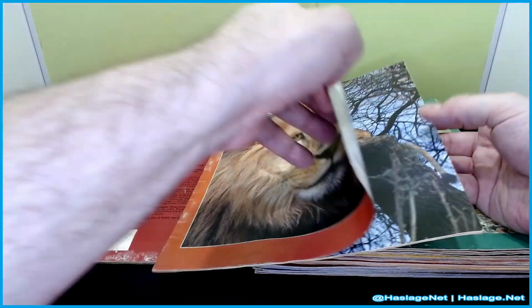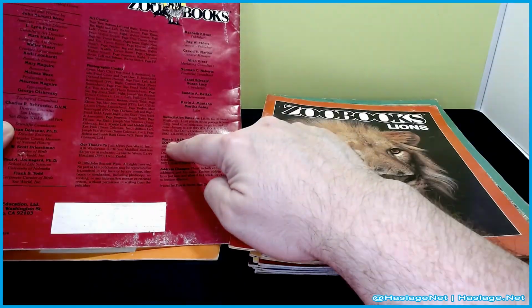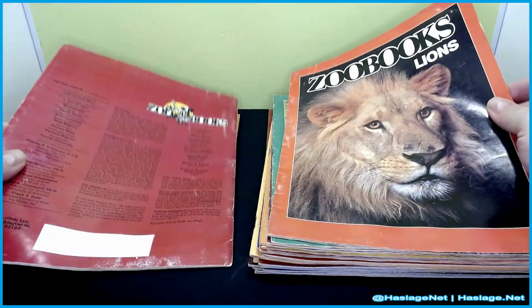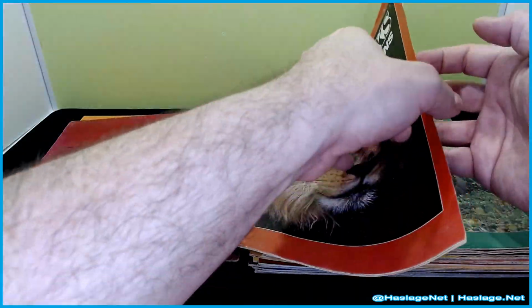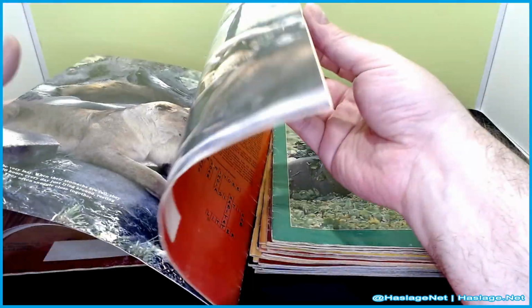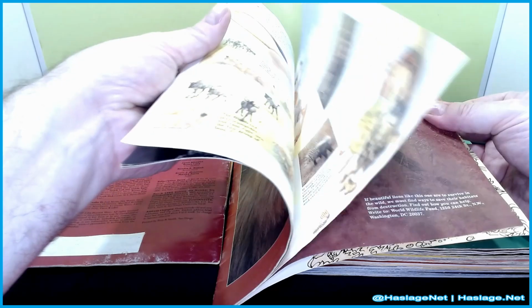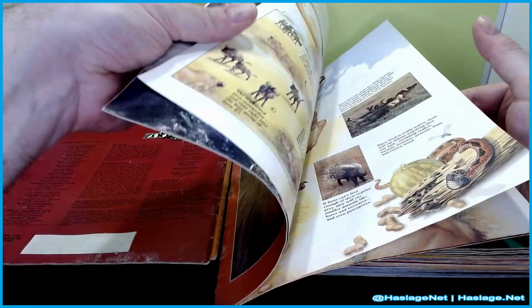Continuing on, we got lions. And I should mention that this being the first monthly subscription, this says March 1989. And some of the coloring for these outward covers make the color of the font difficult to read. Anyway, lions, shows pictures of lions, of course. All that fun stuff. I think there is a map in here about their regions, too. Let's see. I can't remember. It's been a while.